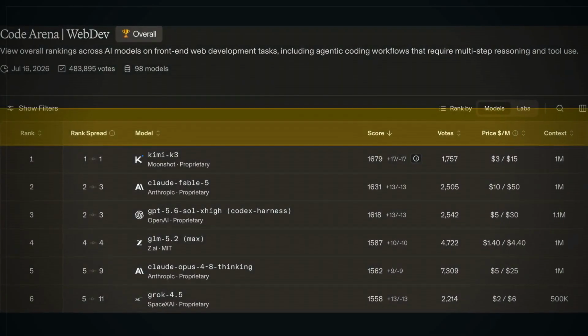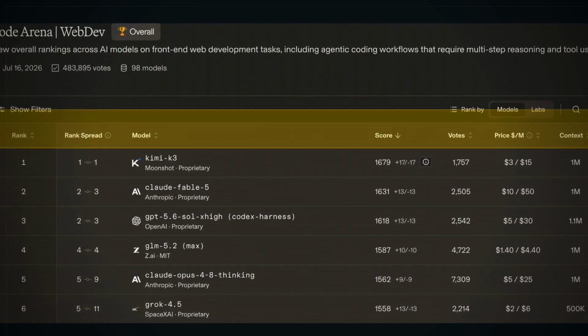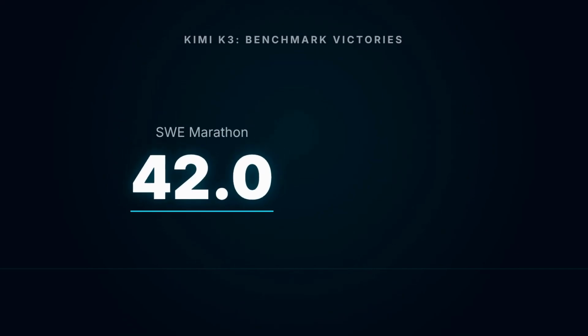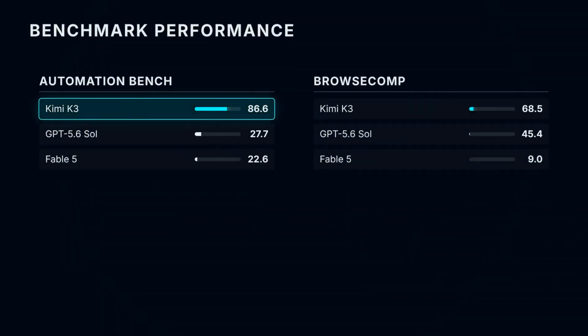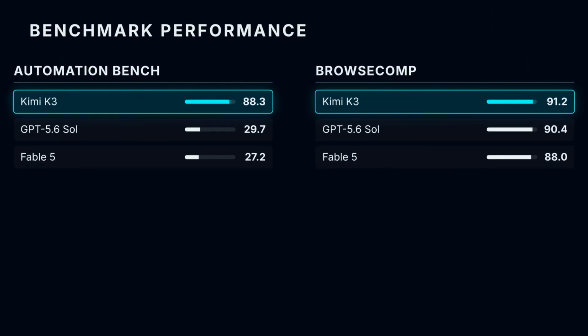Where it genuinely wins is striking. K3 debuted number 1 on LMArena's front-end code arena, beating Fable 5 on the benchmark closest to real developer preference. It took number 1 on SWE Marathon at 42.0, ahead of Fable 5's 35 and GPT 5.6 Sol's 39. It hit top tier on ProgramBench at 77.8. It scored 88.3 on Terminal Bench 2.1, right on GPT 5.6 Sol's heels at 88.8, and posted 91.2 on BrowseComp. Where it honestly loses matters just as much.